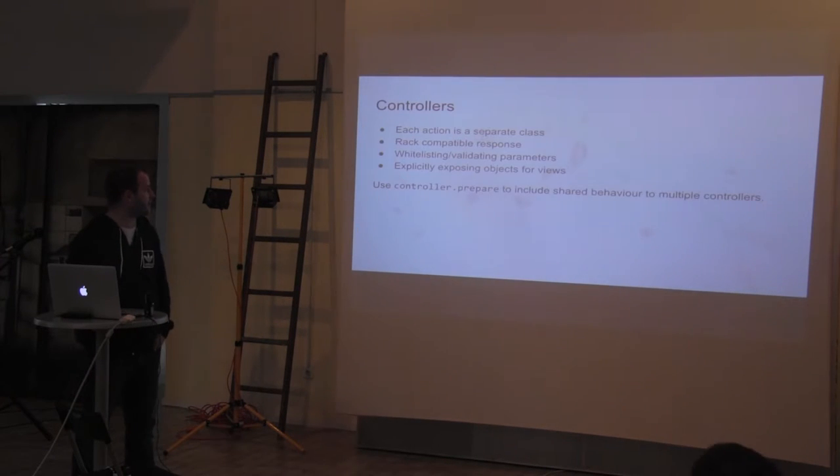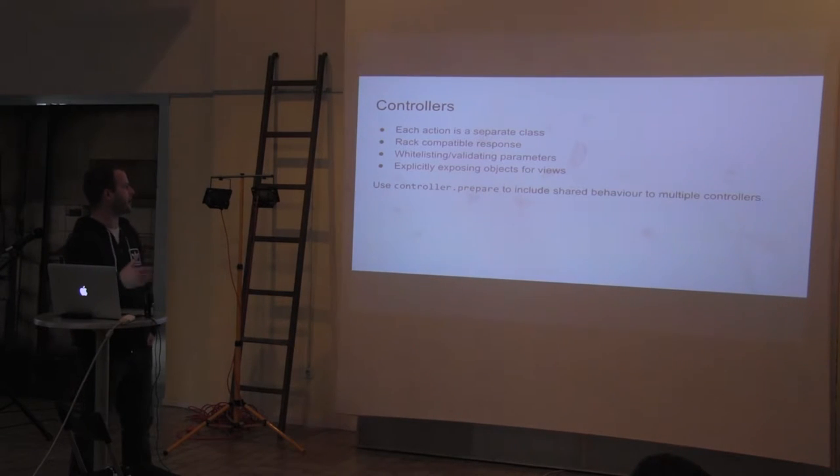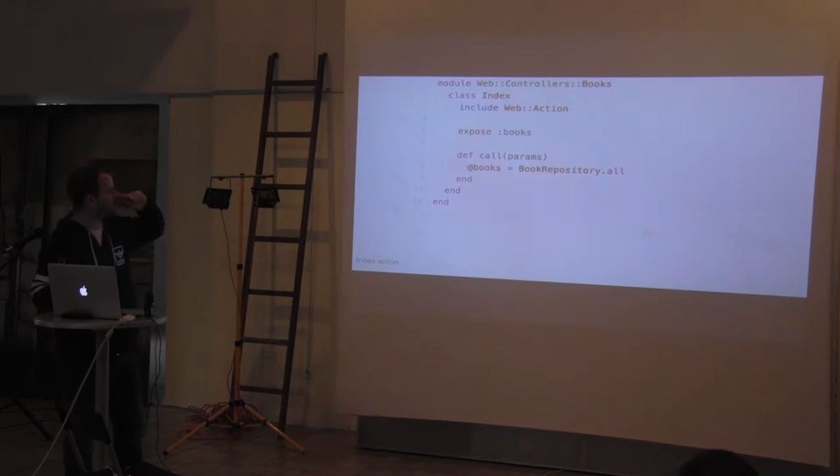Anyway, the Hanami controller is different from Rails controllers because each action is its own class. In Rails, each action is its own method. And here, each action gets its own class, which outputs the Rack compatible response. The controller is in charge of validating or whitelisting parameters. And yeah, here, this is an index action from the controller.